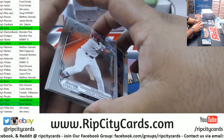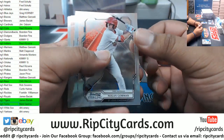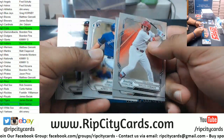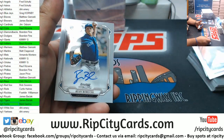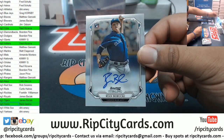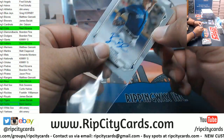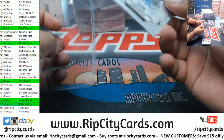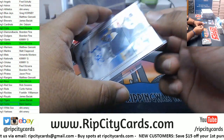Gorman, Cardinals. Anderson, Braves. India, Reds. Tellez, Blue Jays. Wilson, Braves. Biggio, Blue Jays autograph. Filler team with a hit, would have been nicer if it was a Vladdy.